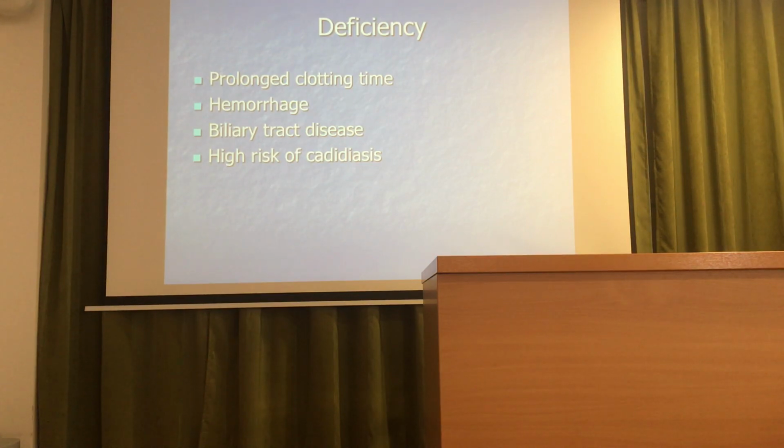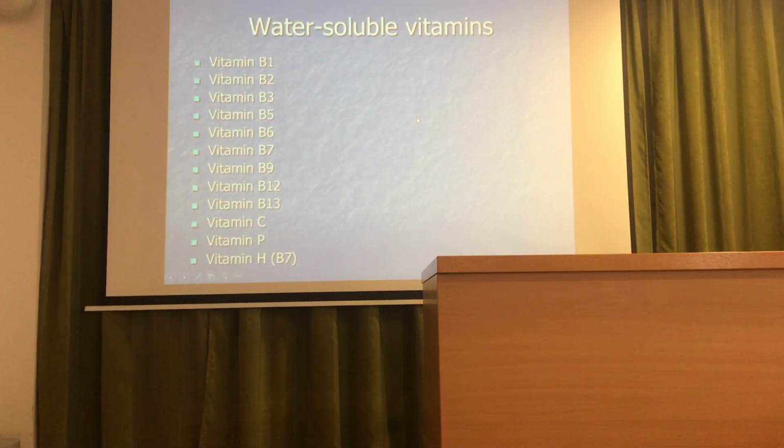Otherwise, if the patient doesn't remove it and wears it for a long time, for example, some patients don't take it out for months, under it there can be fungi and very serious inflammation of the palate and also the oral mucosa. In case of lack of vitamin K, it's a much more difficult and much more serious problem.